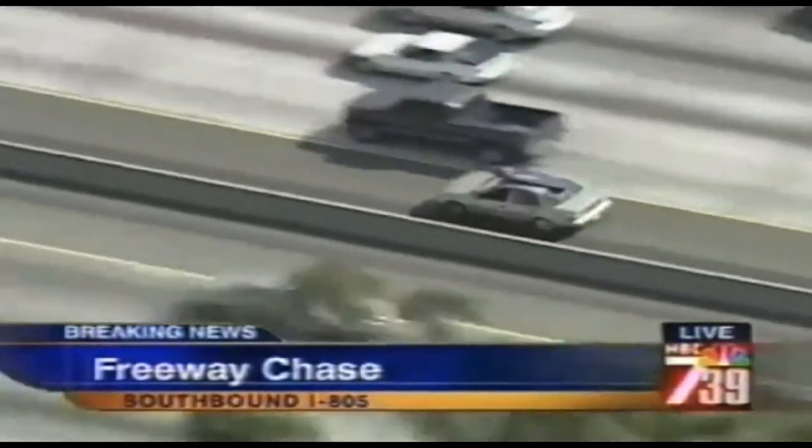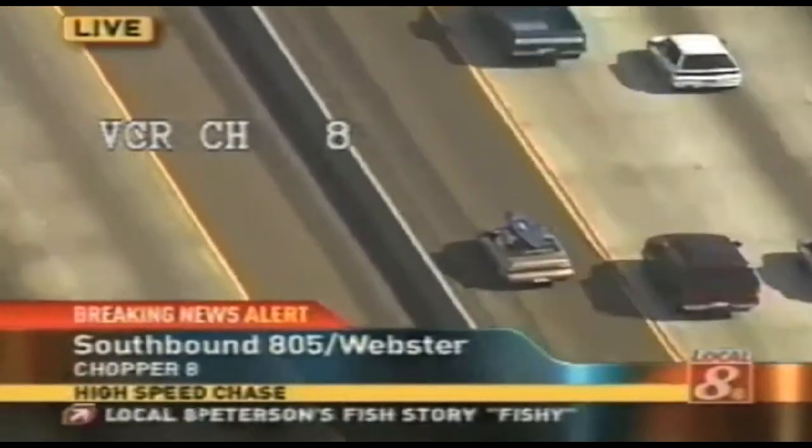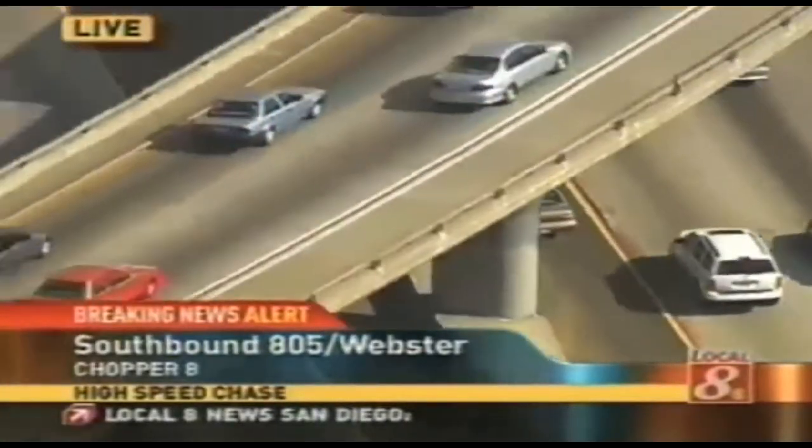L5 K9, advise the units, if he goes on foot, I'm going to deploy. 10-4, our information for all units, deploy. Center divide 75 at the 94. Center divide at 94.